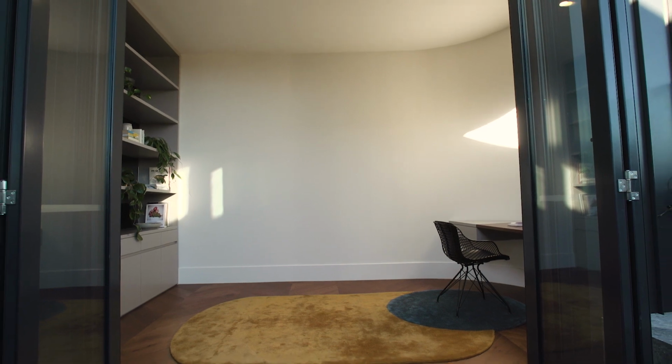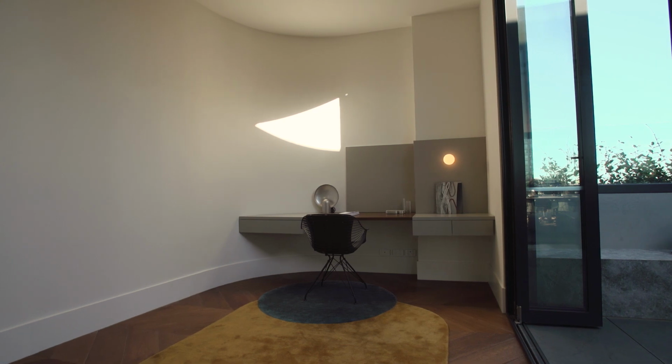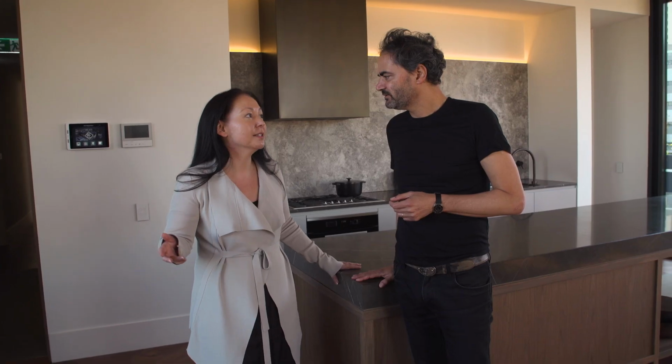This study is really a lot bigger than we're used to seeing with studies. Certainly for an apartment as well. So we are working at home more and more often these days. We want to make sure that the spaces we provided were healthy and beautiful spaces to work in.